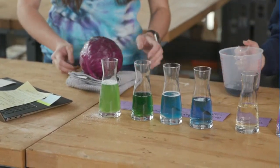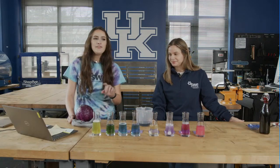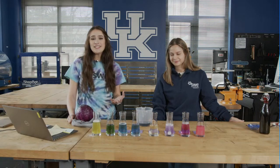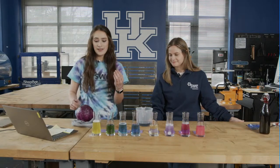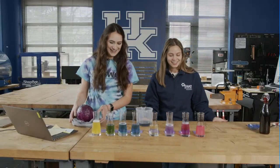So what's happening here is, as we're adding the indicator, the different pHs of our solutions are changing the molecule shape of the indicator. How light works is it hits different objects and reflects off of the molecules, and what color light is reflected off of those molecules depends on the shape of the molecule. So when we add the indicator, the different pHs are changing the shape of the molecules in each of these solutions. So if you want to talk a little bit more about the chemistry and pH in general.